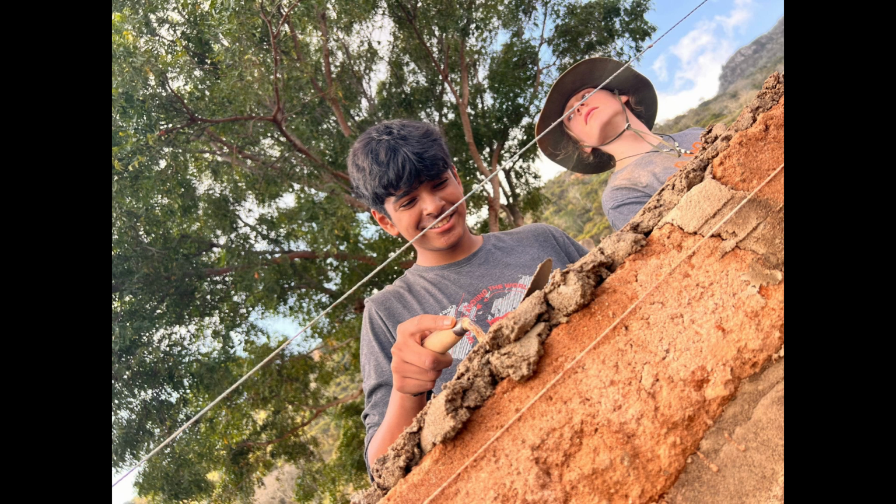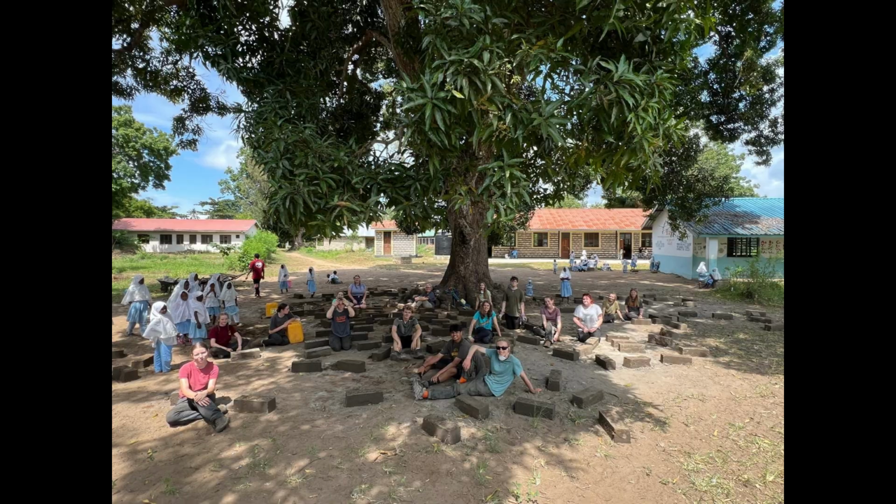It was hard work, manually mixing the cement, pounding bricks into shape and lifting them to where they needed to be. We made rather a lot of bricks actually, 133 in a day and a half to be precise. Here's a picture of us with our completed bricks.